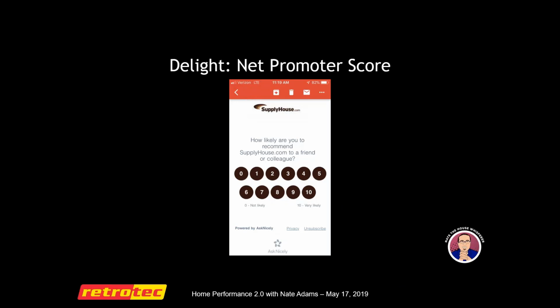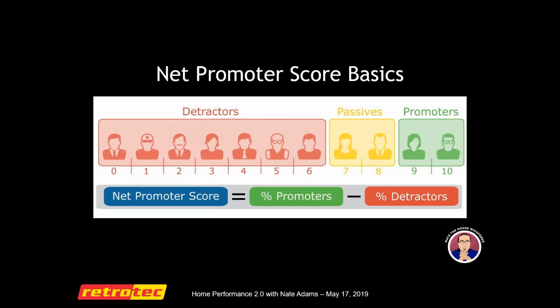So lots of people here may not know the term Net Promoter Score, but the odds are really high that you have been asked the question. So this is the question from an email that I got a little while ago. How likely are you to recommend our product or service to a friend or colleague? This happened to be when I bought some parts for my boiler system. But it is rated from 0 to 10 to that answer. So I would imagine almost everyone here has seen that question. Now, here's what it means. This is what the system is behind it.